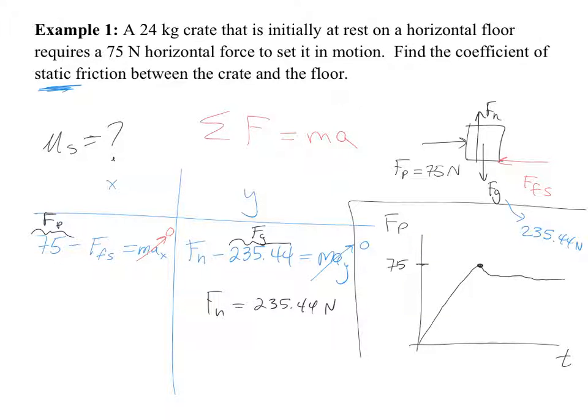It is. Why? Where else does it appear? In the formula for mu, since it's Ff divided by Fn. Yeah, replace Ff with its formula. What's the formula for Ff from the previous slide? Go back up. What was the formula for Ff? What do you got, Nick? Ff equals mu Fn. So replace this with mu Fn, and then you're going to put Fn in.